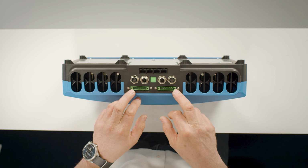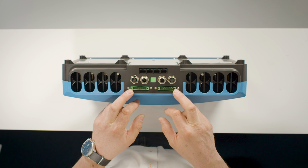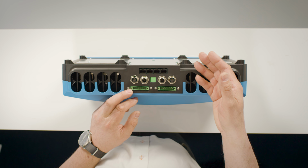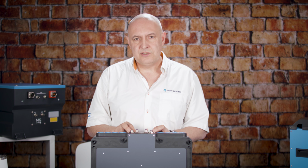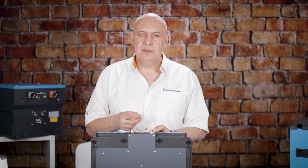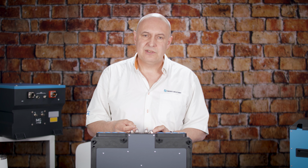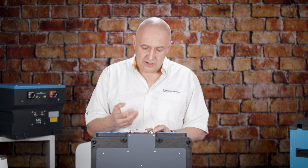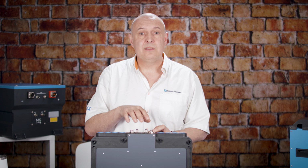So these hardwire connections are used for things like the remote control of the main contactor, so you've got the manual operation of it, but they also provide some key volt-free contacts for some of the primary functions within the BMS. And this allows us to integrate with equipment that we can't integrate with digitally. So let me use a bit of an example here.